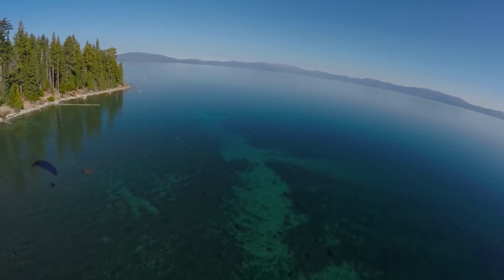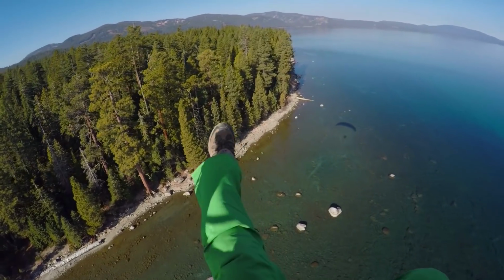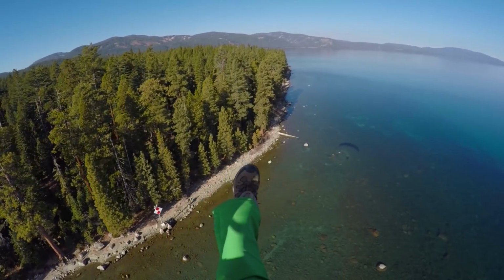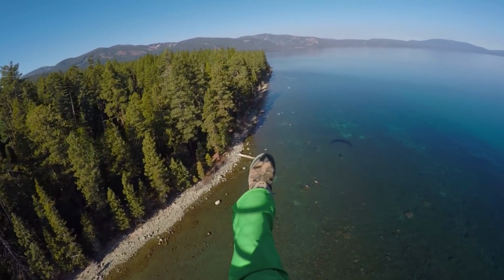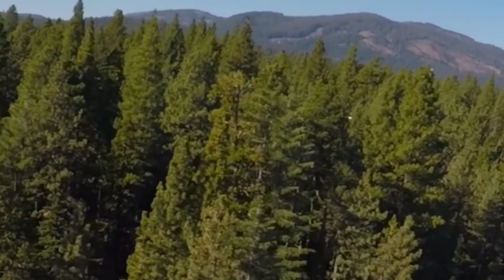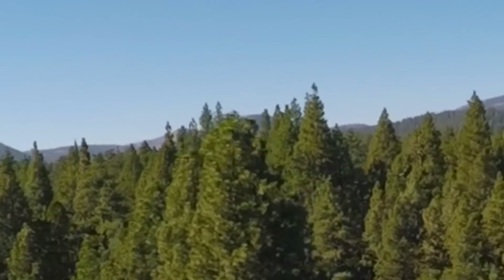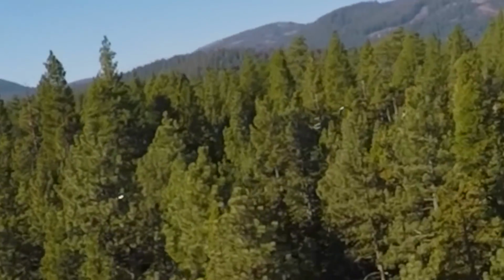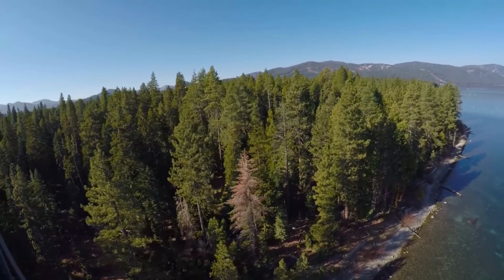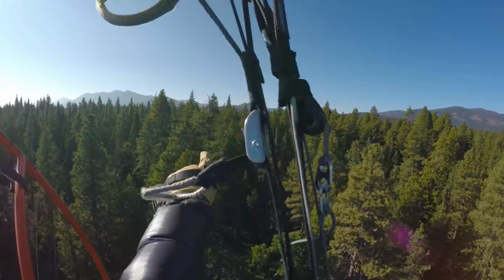There's a bird! Oh my god, a bald eagle! Dude, it's so awesome! 2 of them! Oh god! Look at them, 2 of them right there! 2 bald eagles! Going up to that dead tree! Yeah!